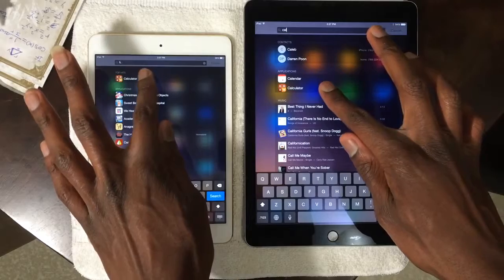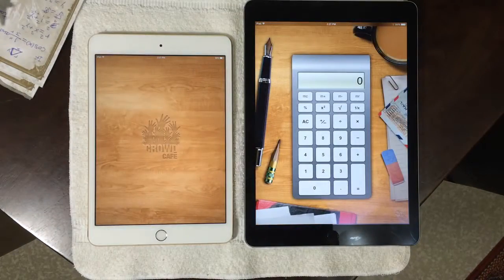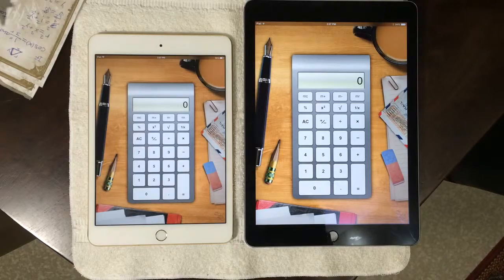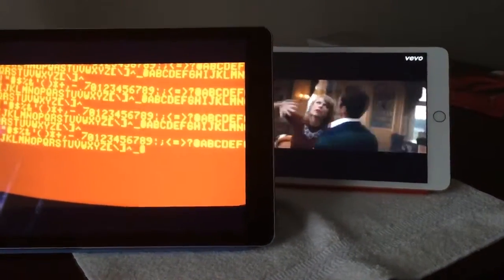Nothing lags on iPad Air 2. You have to get your hands on it to understand. My iPad mini Gold is a 16GB model, while iPad Air 2 is 128GB space gray.